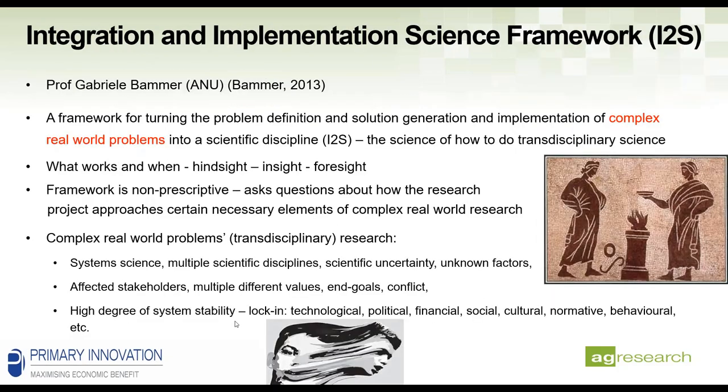Okay, so the integration implementation science framework, it's a bit of a mouthful. I2S is kind of easier. This was originated by Professor Gabriel Bammer from ANU University in Australia. It's a framework for turning problem definition and solution generation and implementation of complex real-world problems into a scientific discipline. So basically, Gabriel wants to create a science of how to do transdisciplinary science, how to solve the pressing, complex real-world problems that we face. These include not only things like innovation or projects which are aimed at increasing value, but also things like climate change, crime, etc.